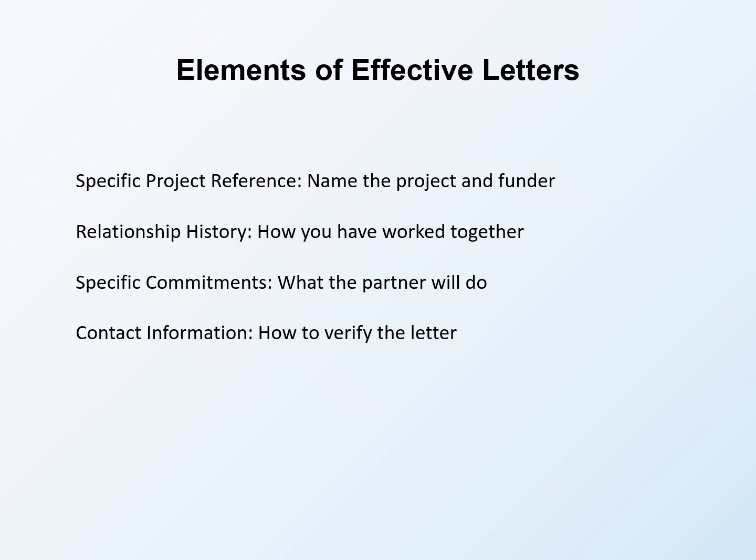Provide draft language if appropriate, particularly for specific commitment statements. Partners may appreciate having exact language about their contributions to review and approve. Follow up appropriately without being pushy. Check in as the deadline approaches to ensure letters will arrive on time. Express genuine appreciation for the time and effort involved in providing support.